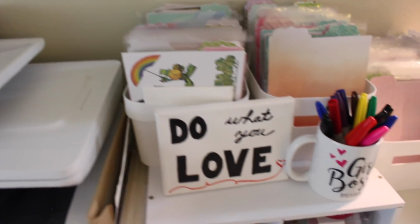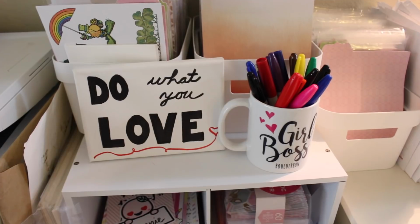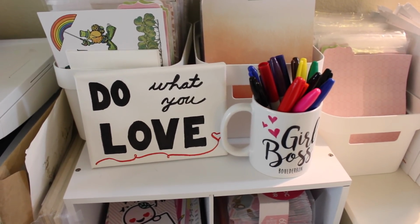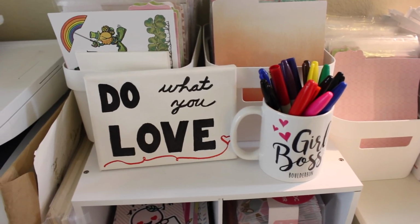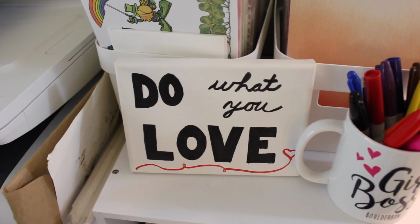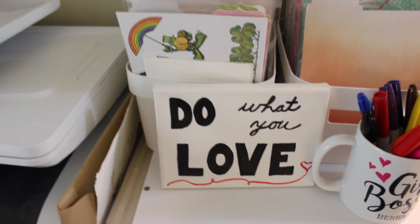Off to the right here, I have this adorable mug that says Girl Boss and Bolderbon with my old logo. I got that from Nikki and she got that from Oh Hello Stationery Co. And then off to the left here, I have a cute little art piece that my best friend made for me. It says, do what you love. I just absolutely love it.